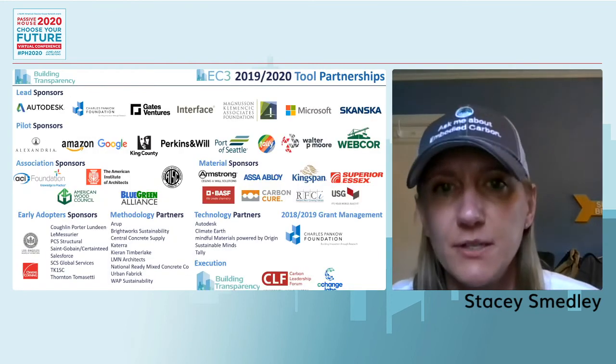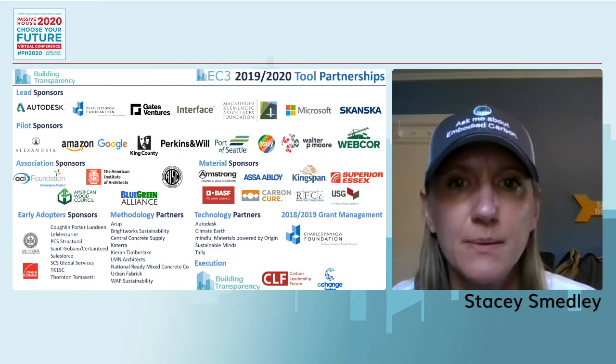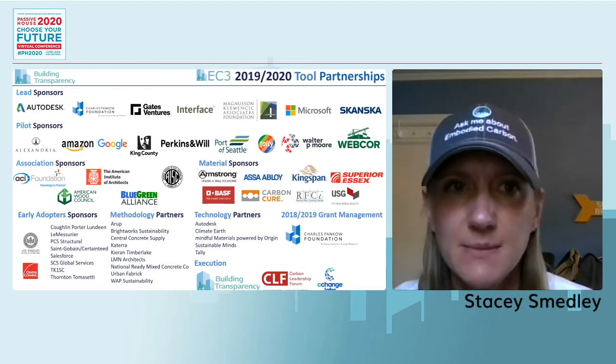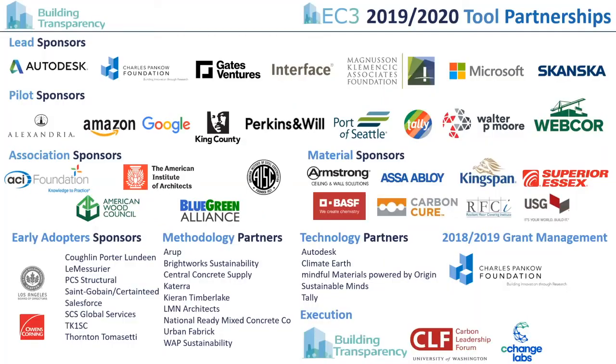The tool was then turned over to the Carbon Leadership Forum, where the Embodied Carbon Network lives, and was managed there as a grant to get to public release with all these partners funding and piloting its development. So it was industry informed. We have all of the major industry organizations and manufacturing companies supporting the tool and helping us make sure it works, both from a user side in the AEC community, but also from a materials side when it comes to how we're displaying their data.